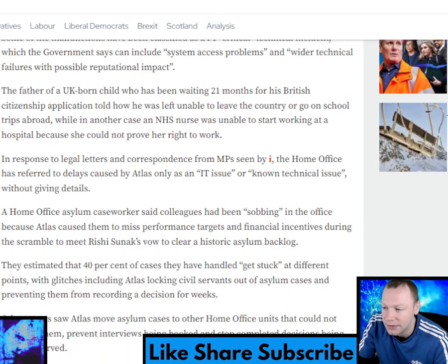So we have potential doctors and nurses ready to go, guys, within our NHS that can't work because of this system. I know, it's so infuriating.